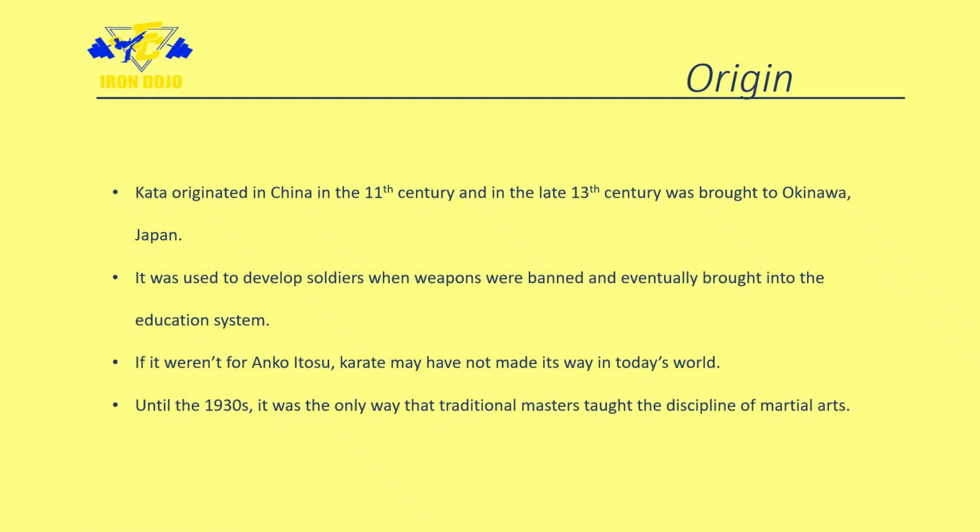Origin. Kata originated in China in the 11th century and in the late 13th century was brought to Okinawa, Japan. It was used to develop soldiers when weapons were banned and eventually brought into the education system. If it weren't for Anko Itosu, karate may not have made its way into today's world. Until the 1930s, it was the only way that traditional masters taught the discipline of martial arts.